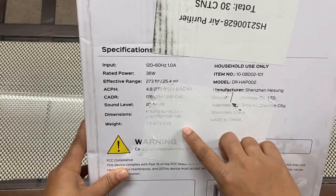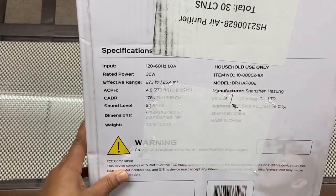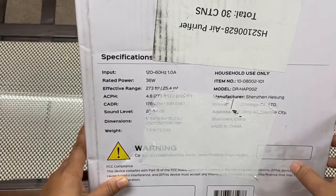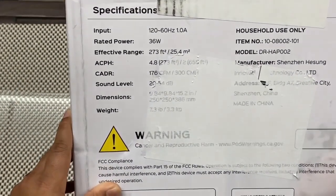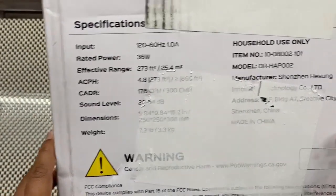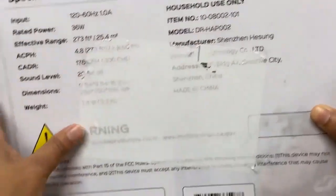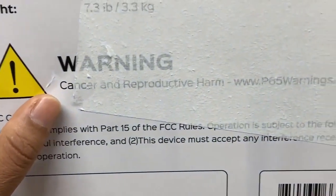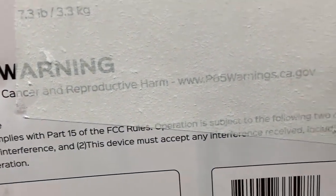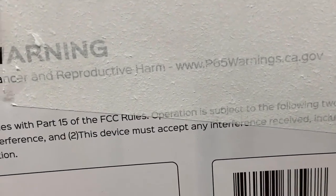9.84 inch by 9.84 inch by 15.2 inch, 250 by 386 millimeter, and weight is almost 7.3 pound, 3.3 kg. As you can take a look, it's under this paper. And it has household use only. It also has a warning: cancer and reproductive harm, www.p65warnings.ca.gov.